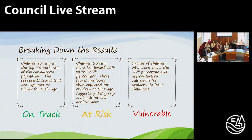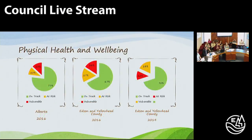Okay, Councillor Sorensen. Sir, can you give me an example of evidence for each of those, like for the at-risk and the vulnerable? Like the percentiles, like why they use that breakdown? Can you describe a child in that?